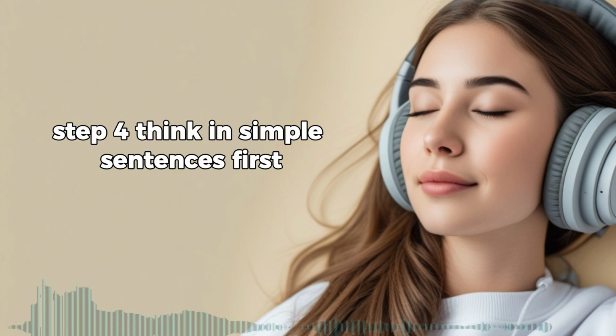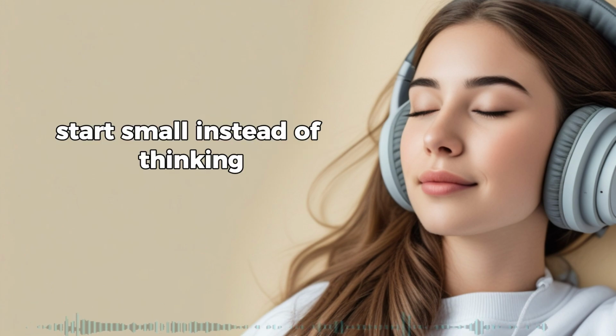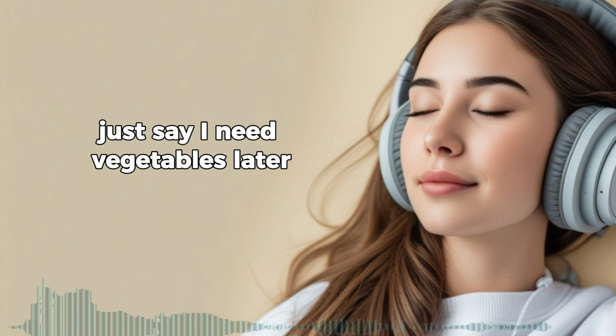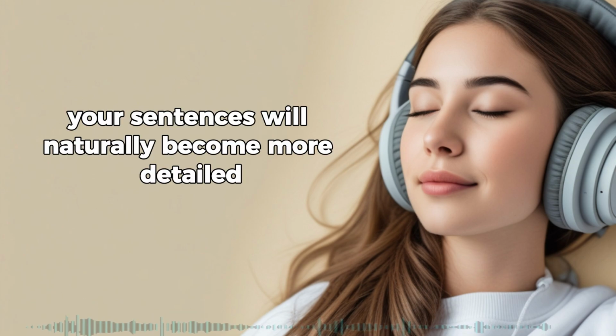Step 4. Think in simple sentences first. Don't try to form long, complex thoughts right away. Start small. Instead of thinking, I should go to the store because I need to buy some vegetables for dinner, just say, I need vegetables. Later, as you grow more confident, your sentences will naturally become more detailed.